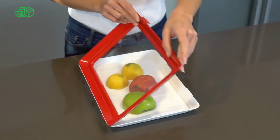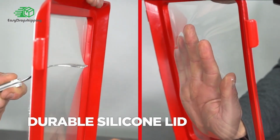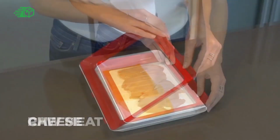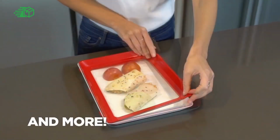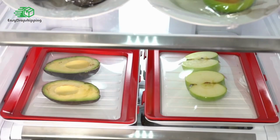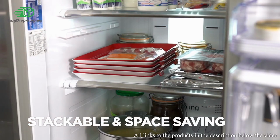The Clever Tray has a unique, ultra-resistant, stretchy silicone lid that is so durable, not even a fork can break it. It's perfect for any kind of food. Seafood, raw meat, cheese, fish, fruits, and more. Use it for avocado. Just look, Clever Tray preserves it with ease. Amazing! And it's stackable, meaning it will save you space in the fridge.